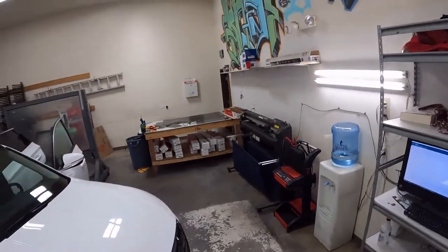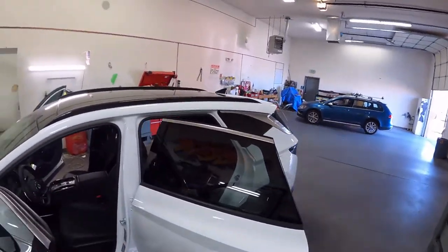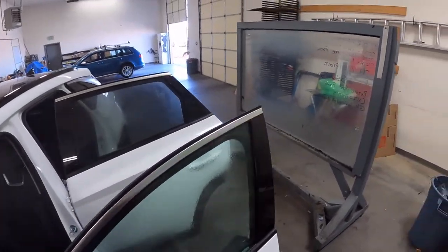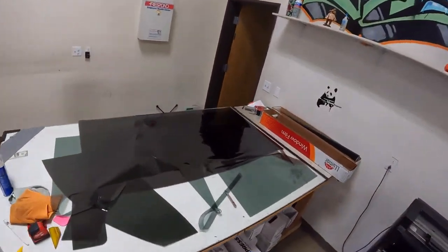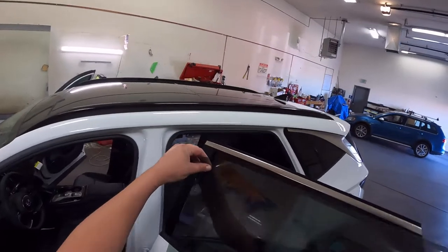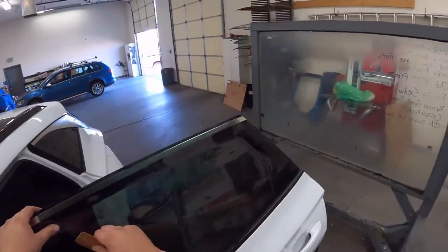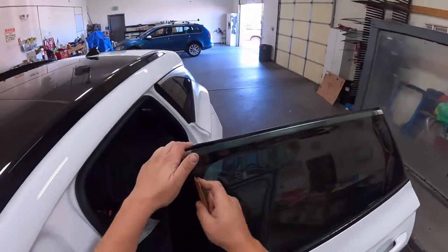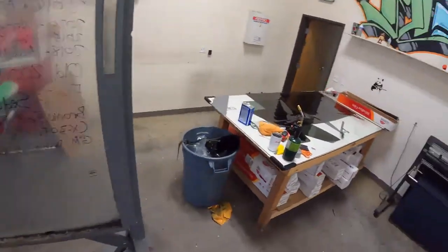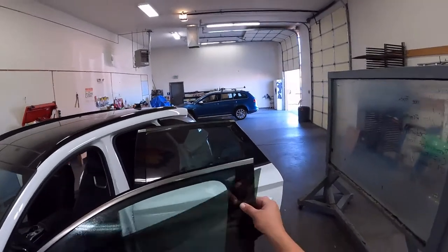I just wanted to give a tiny little checkup here. If any of you are core users for Llumar, I imagine Formula One and SunTech also have it. I can tell you before I get into this, hold on one second here, that I'm pretty sure these doors are just a tiny bit short. So I'll show you what I'm talking about in a second here. Just the front doors. The back doors look like they'll be okay.